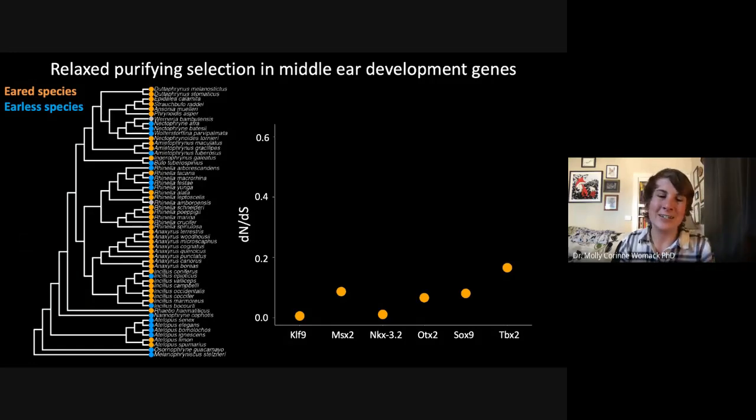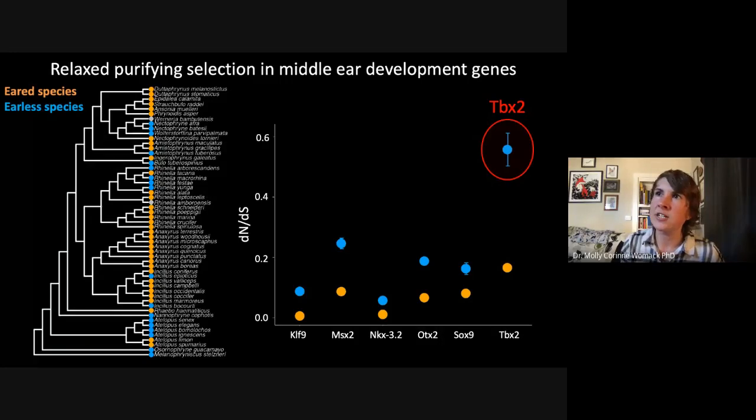These are under high purifying selection, or, they're highly conserved across species. But for the 6 genes I'm showing here, we actually found relaxed purifying selection in the earless species. So earless species for these 6 genes actually showed a little bit more mutation than you would expect compared to the eared species. A few of these differences are quite small and somewhat inconsistent with the different ear loss events, but TBX2 is really popping out as an outlier here and consistently shows elevated mutation rates in earless species.